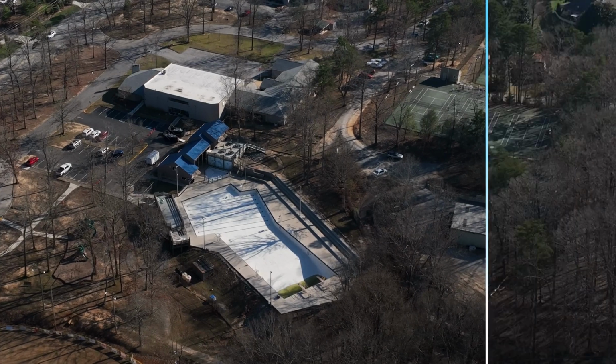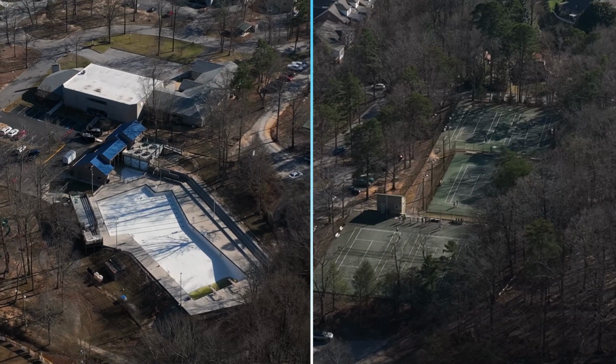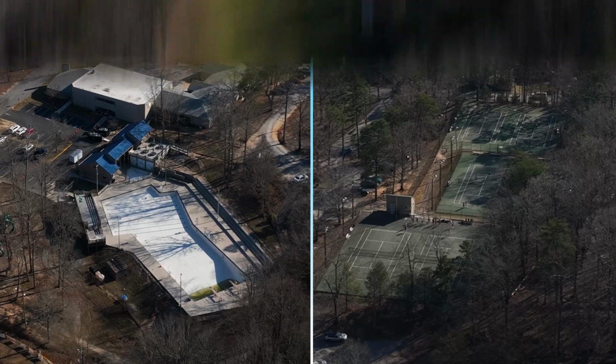Up on Signal Mountain, there is also a very large public pool. There are public tennis courts and pickleball courts, and there are some public baseball fields. Additionally, there are a few playgrounds and parks. So if those are things that are interesting to you, then you'll have access to them up on Signal Mountain.